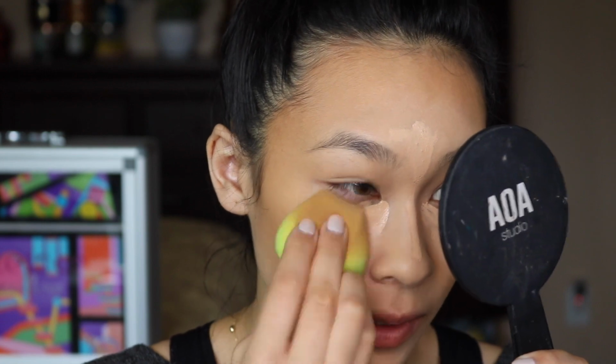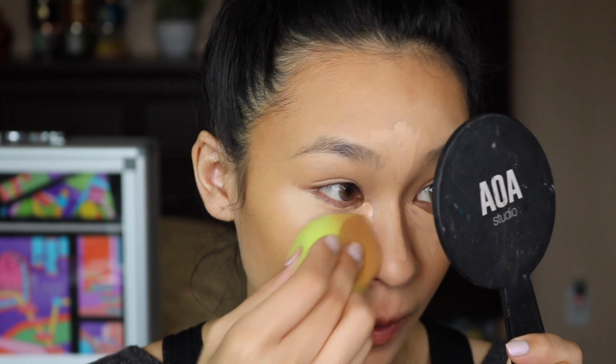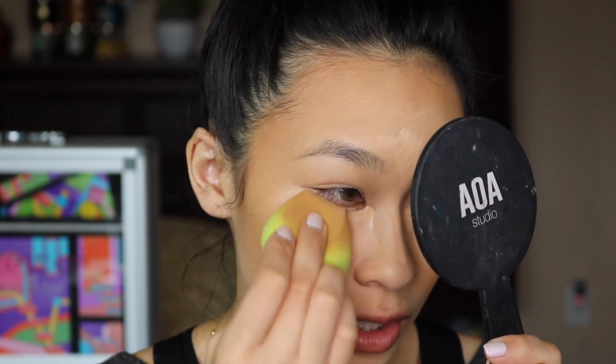See how well this blends out the Shape Tape concealer? I normally blend out my concealer last so that it gives me more coverage. My skin looks real good right now, and I love it.